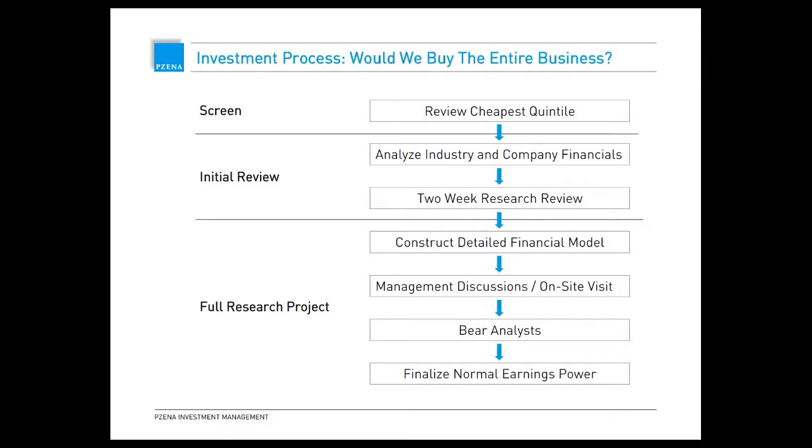The goal of this review is to answer 3 basic questions. One is, what does this company do? How does it work? What's the business model? How does it make money? The second question is, what happened? Why is the stock cheap? What's the issue? What's the controversy around the stock? And the third question is, what do we have to believe in order to get comfortable making this investment?